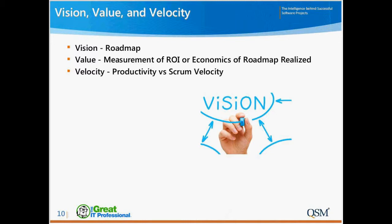Value. I mentioned benefits as part of the vision. Let's consider something outside of software development, the Tesla automobile. A couple of benefits of that: it is energy efficient and it's ecology friendly. Value, then, is an economic measure of the benefits, perhaps CO2 emissions in parts per million or gallons of gas not used for the Tesla.